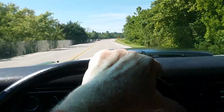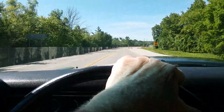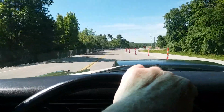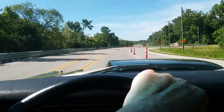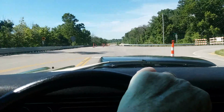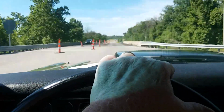The car drives very nice. Power steering, power brakes. Just a nice cruise night daily driver. I just wanted to shoot a quick video of it. I like to try to shoot a video of them going down the road if I get a chance.